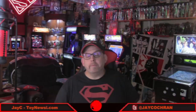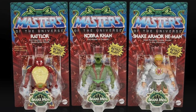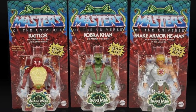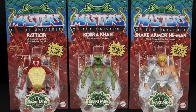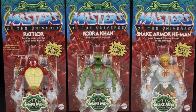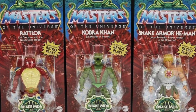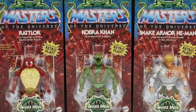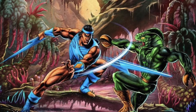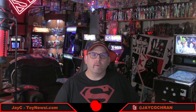So if you're into Digimon and you've been wanting some 6-inch-ish scale figures, these are ones that you might want to check out. For you Masters of the Universe fans, I just wanted to share these new updated package images. These are for the first wave of Masters of the Universe Origins figures that are due out in 2023. We had seen these at San Diego Comic-Con. These images come via Manuel, who is a package designer for Mattel. So this wave is going to include the figures of Rattler, Cobra Khan, Snake Armor He-Man, and then Boltman, who is from the Sunman universe. So again, just wanted to share these updated package images for that wave.